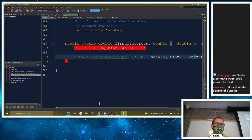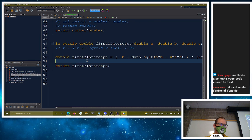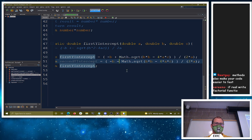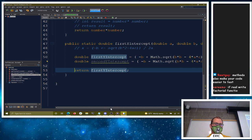Awesome. That'll attempt to find the first one here. So this is just our comment here, and then we can return that value. Return first y-intercept. So technically the second one is the same thing. Second y-intercept is the same arithmetic, but minus, because we did one as a plus, one as a minus. We can only return a single value, so we're a little sad that we can't return both. We'll get to that later. There's ways to do it, but we don't really care right now. And return the first one.